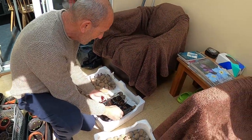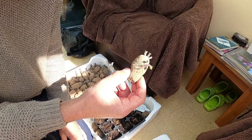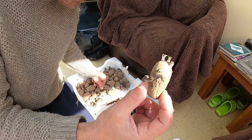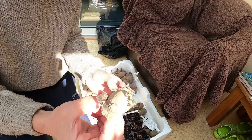Potatoes are still here. This is the next batch that will be going into the allotment. I've already planted out my first earlies, which was the Rockets. These are Nicola salads. As you can see, they're doing pretty well. They're chitting really well, growth on them is really good. So another couple of weeks and I'll be planting these into the plot.